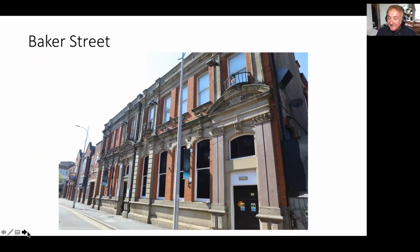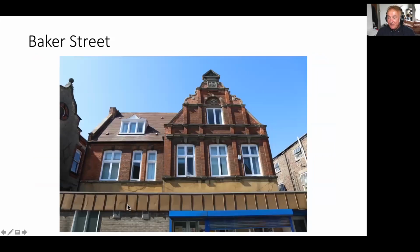And then the next building along, quite spoilt by this ugly frontage to it. I guess that's dated up there 1886, and this was the former Hull and Sculcoates dispensary. I presume I'm pronouncing Sculcoates in the right way, or certainly how it's written, and that's what that is.